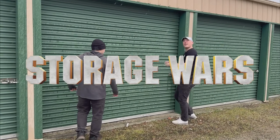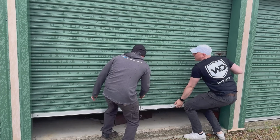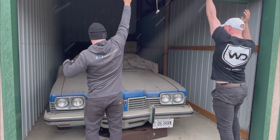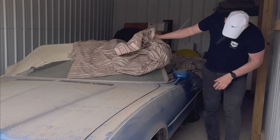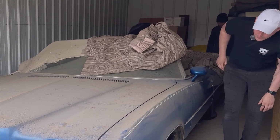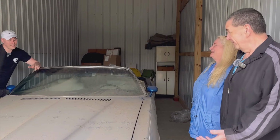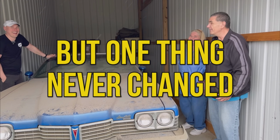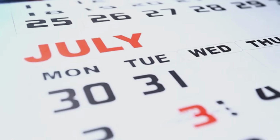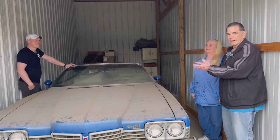It looks like we're playing Storage Wars again, but this time's a little bit different. We found a Pontiac Granville sitting in a storage locker for over 20 years, but what makes this story special isn't just the car. This locker belongs to a couple that divorced two decades ago. Life took them in separate directions, but one thing never changed. She kept paying the bill on the storage unit every month for 20 years. And then he found out.